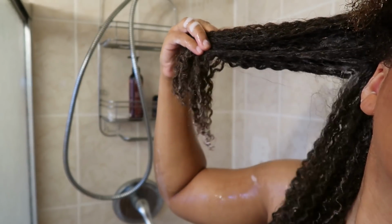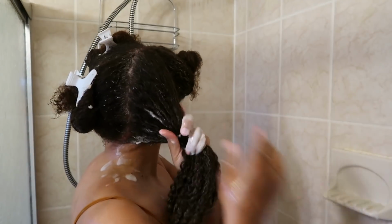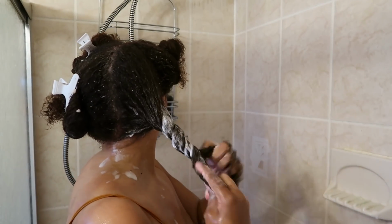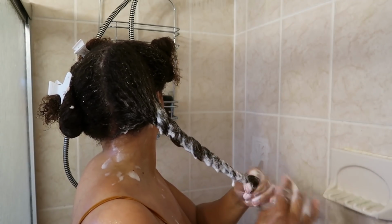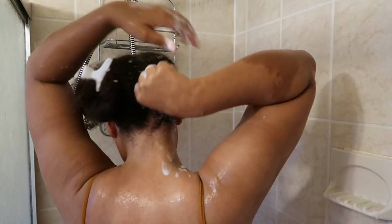It didn't strip my hair, and I did feel that it was conditioning enough for my hair, even for a co-wash, because you know, I don't really use co-washes, but I did enjoy this one, and it gave me a great amount of moisture, which I really love. You know, I love moisture. Us naturals, we definitely need a good amount of moisture.